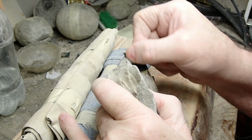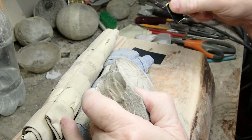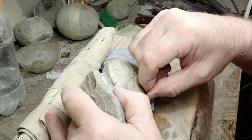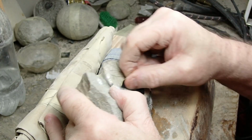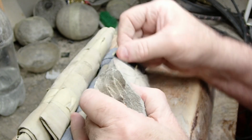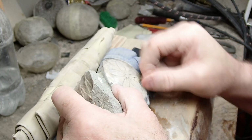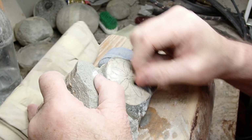So all I'm doing is taking off, or trying to get rid of the marks from the sanding barrel. And you really can't see the marks when it's wet. So again, you have to dry it up. And as soon as it dries up, you can see what you have missed.